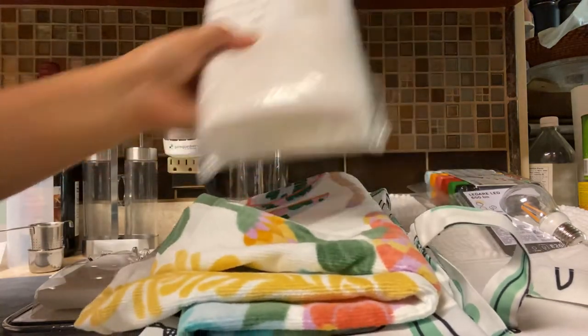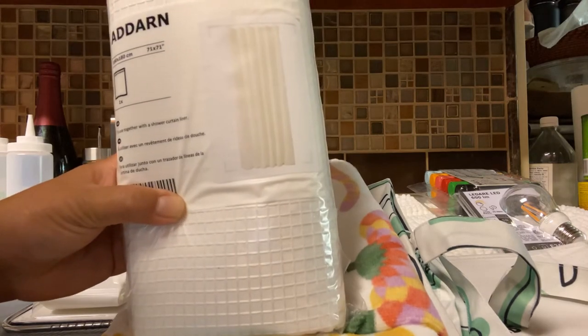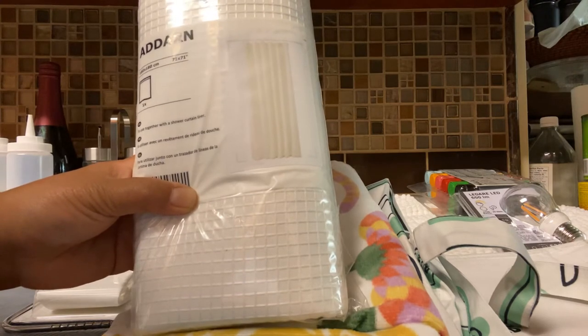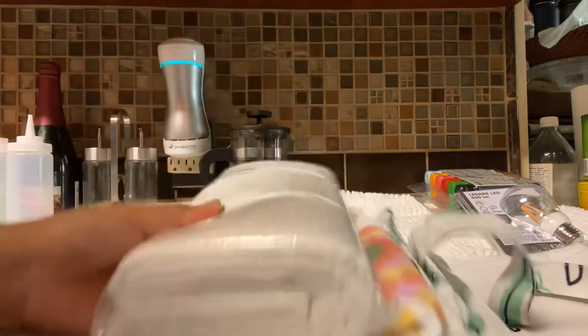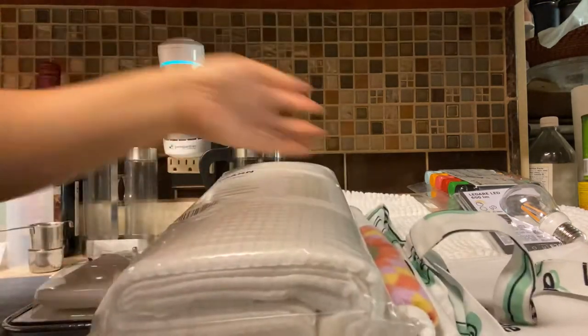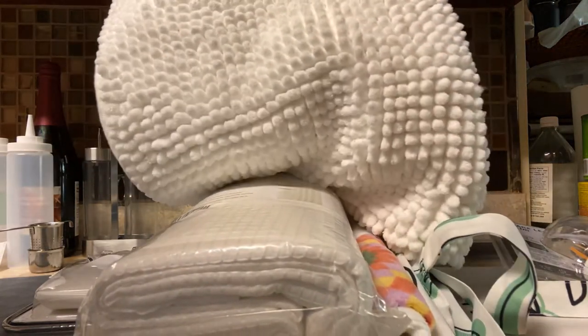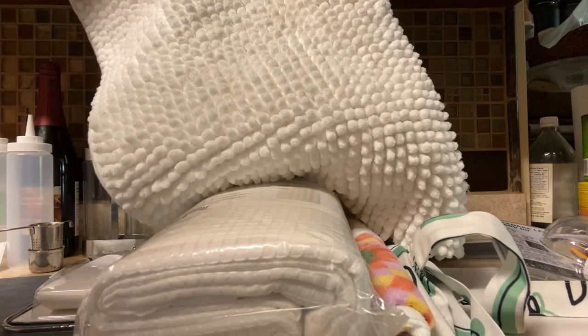I got a shower curtain. This one, it says it's a liner, but you can actually just use it as a curtain if you want. I bought this one because I wanted a white one. I have a shower curtain that has a design, so I bought this one to go with my white bath mat. This is smaller. They have a really nice fluffy one there for $16, but I got this one because it's smaller and I have a small bathroom.